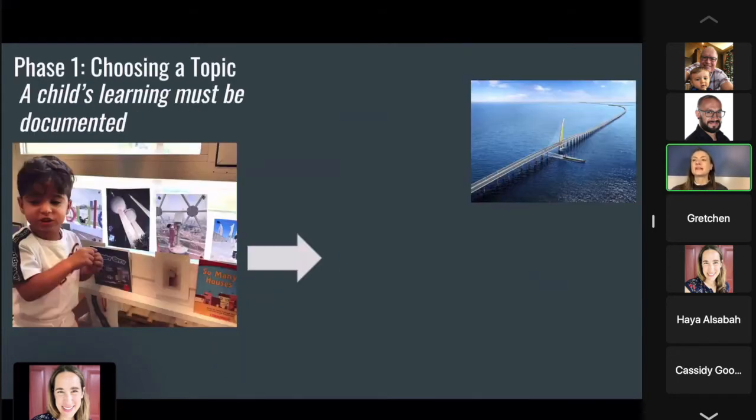So the first thing I'm going to do is just go through the phases of the project. I had my class set up with a lot of things from their environment. So we were in Kuwait. And so I had my construction area set up for that first week of school with blocks and tons of pictures of them at Kuwait landmarks. You can see in the picture I have some pictures of houses and skyscrapers, the Kuwait Towers.